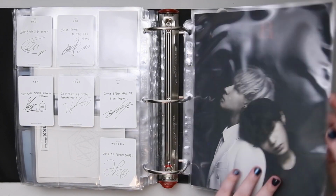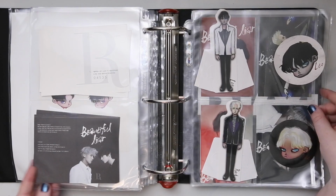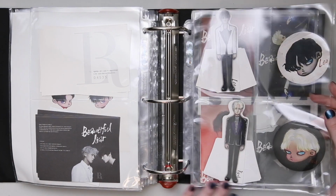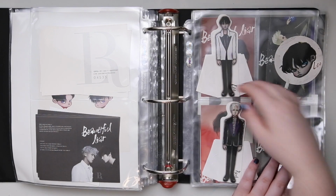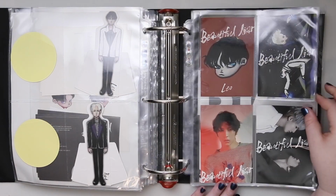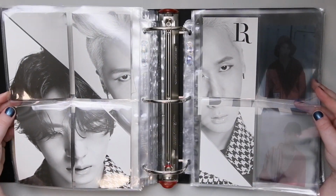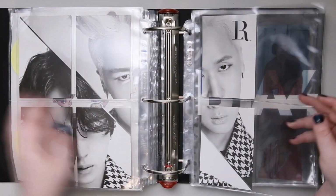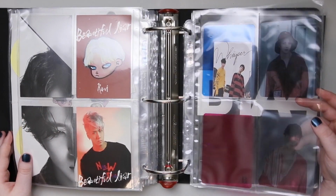XLR, my favorite subgroups ever. It's a custom 4-pocket. I made it a little off because it was too tight on the little stands, and I didn't like that mine started getting damaged on the corners. So that makes the image.